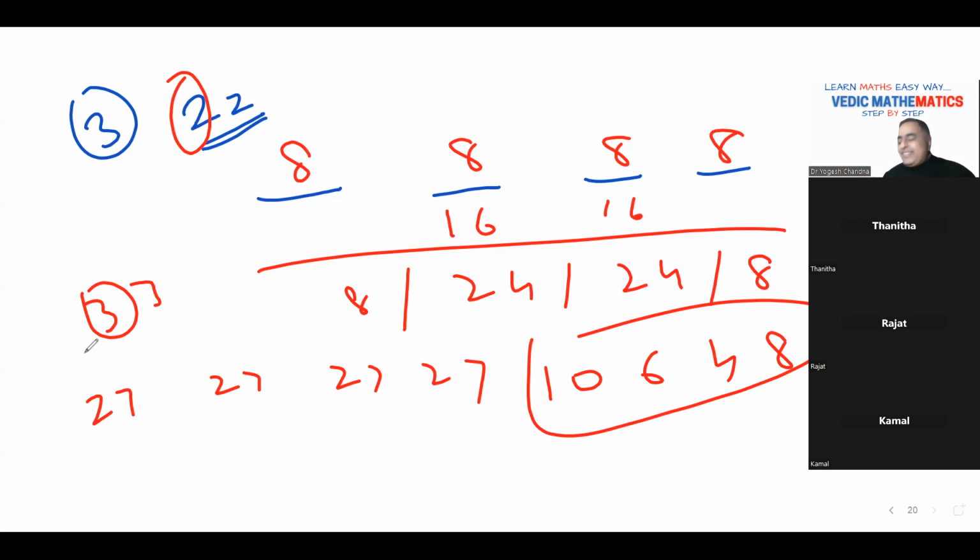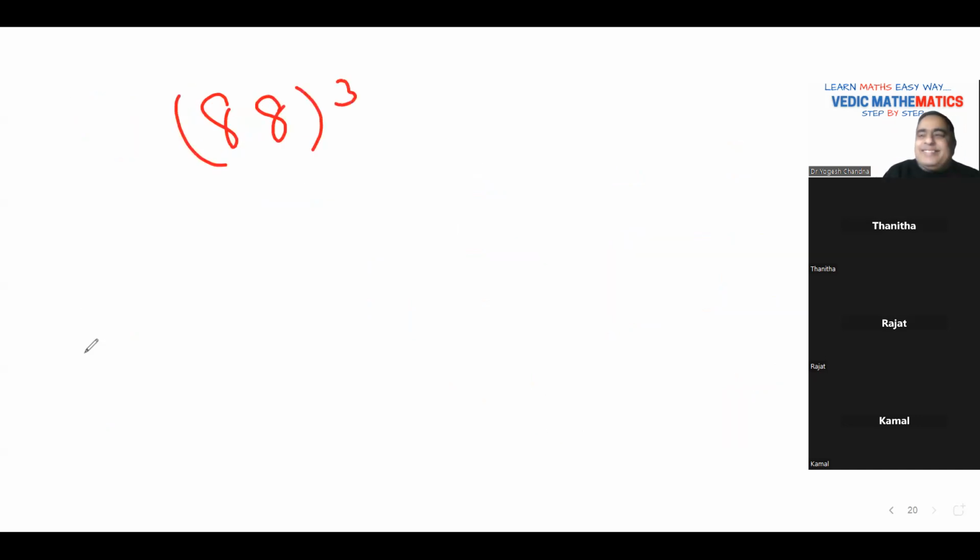So find out 44 cube. First, what is the answer for 33 cube? 35937. So is it difficult? No, sir. Last. So find out 88 cube. What is the cube of 8? 512. So 512, 512, 512.